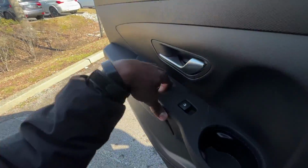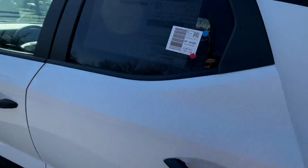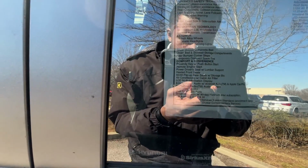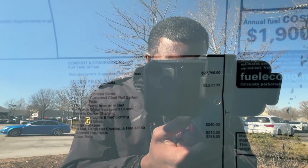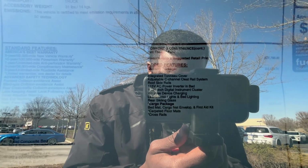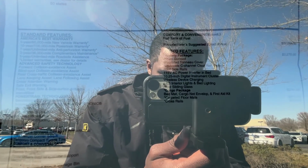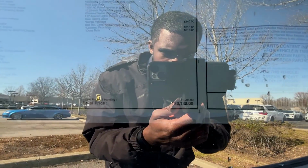But next we're gonna go ahead and take a look at the back. Actually, before we do that, I'm gonna take a look at this window sticker. So before I show you all these features, you can see what comes on this activity package. So there's all of our standard features there. And then over here, activity package, it's a $3,270 option there, but you do get the power sunroof, the integrated tonneau cover, the C-rail system, you get the inverter in the bed, digital gauge cluster, etc. And then this one also has a cargo package. And that brings the sticker price to right at $33,120.